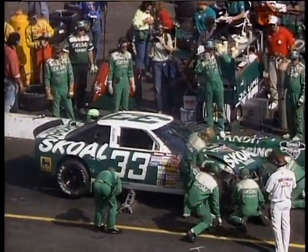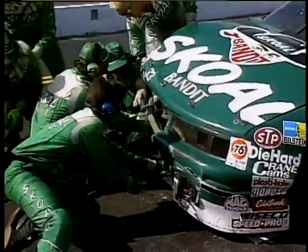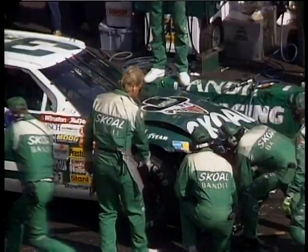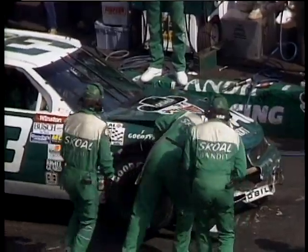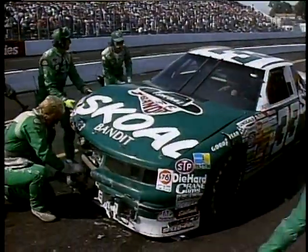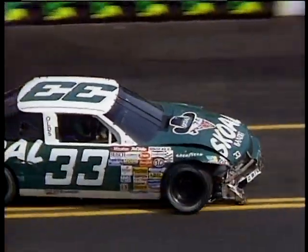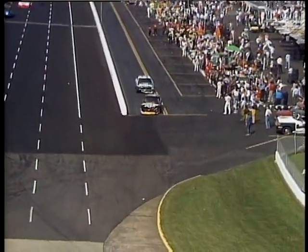Well, the crew has a lot of work to do as you see the front of what's left of the front of Harry Gant's Skull Oldsmobile. They're trying to peel some of the sheet metal away to get a look at the chassis parts. And if it's mostly cosmetic, that's not a problem because, as you saw before, Harry has won here at Martinsville with a pretty torn-up race car. They pull the sheet metal away. They'll send him back out to keep him from losing a lap. He'll come back in here momentarily for him to use the air chisel to pull some more away and get a look at that right front.